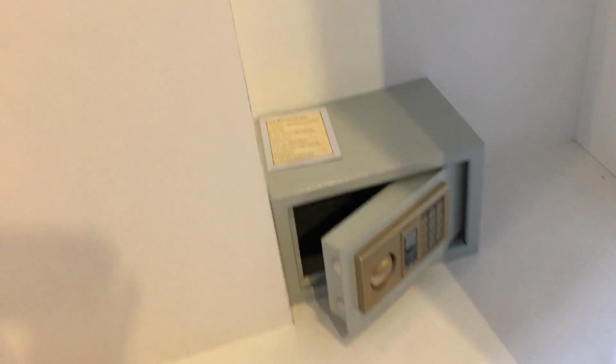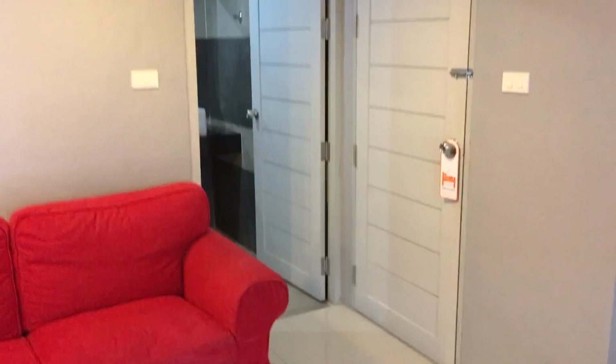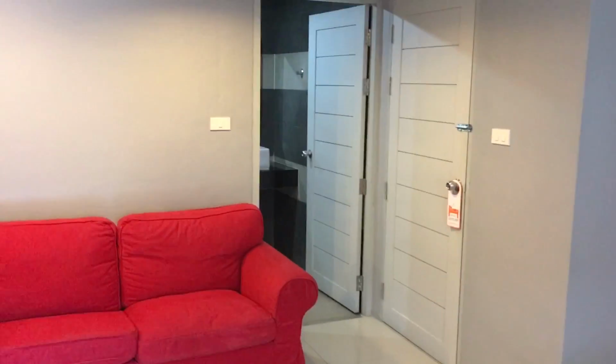So a lot more storage I'm finding than my closet that I have in room 4. And then you have the safe on the bottom. Let's see if these key codes work. Yep, looks like it does. And then we have some additional areas where you can store your clothes. Really, really nice. You know, one thing I can't say enough about in this hotel is the quality of the staff, from the house cleaners to the manager that manages all the rooms. Just really, really nice. So this again is the larger room.